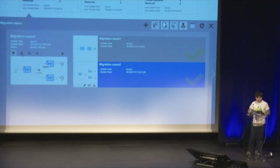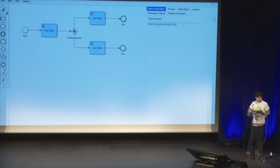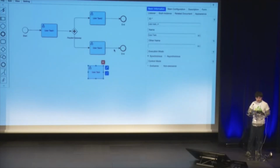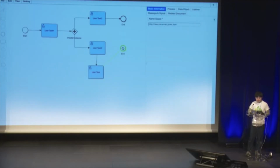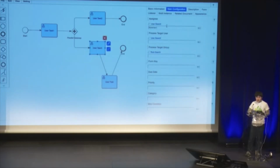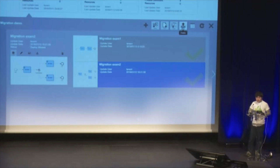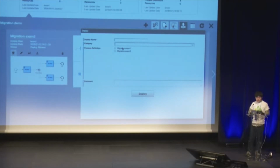Here I will introduce Process Designer a little. On the left side, each BPM element is arranged, and you can drag and drop them to the diagram. Like this, each element can be connected with sequence flow. And on the right side, we can set properties. Then I will return to the project page. Okay, and I will deploy this as a process definition.